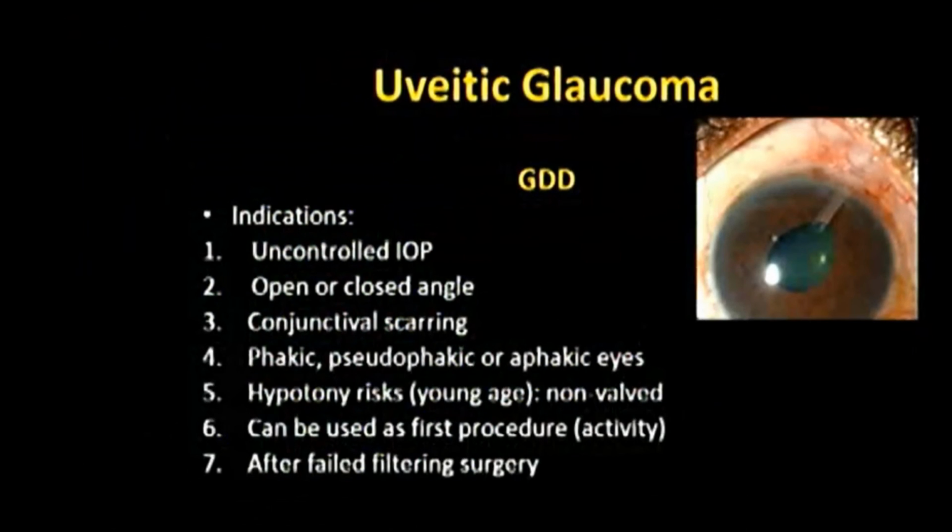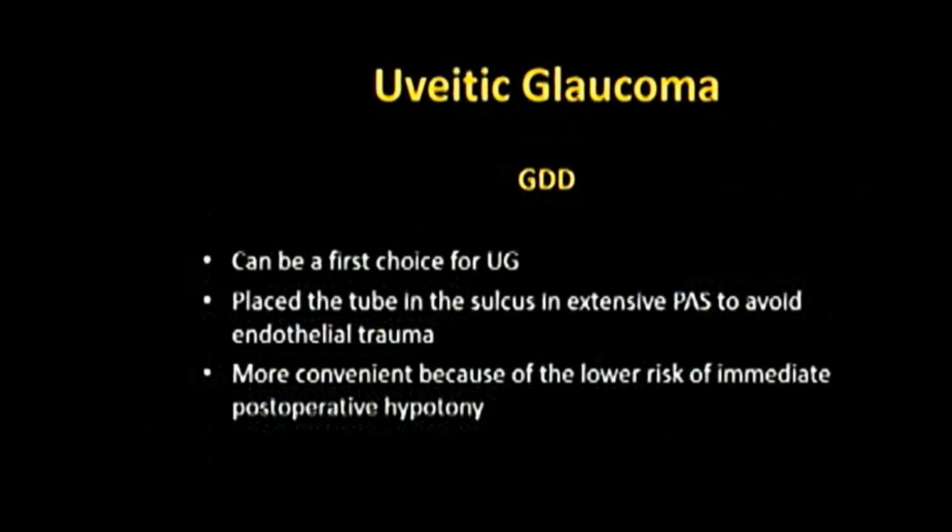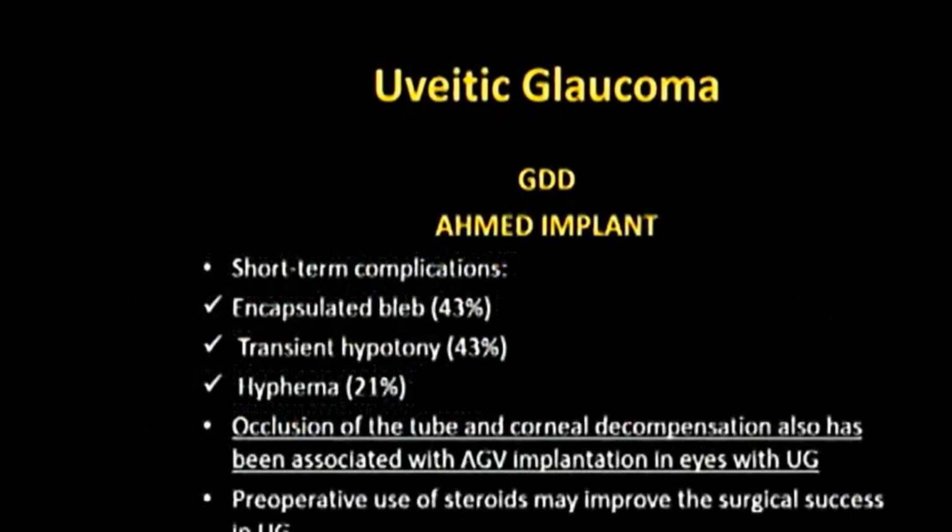It can be used as a first procedure if there is some significant activity, but you are in need to do the procedure, and it can be done after failed filtering procedure in uveitic glaucoma. Again, it can be a first choice for uveitic glaucoma. We can place the tube in the sulcus in extensive peripheral synechiae to avoid endothelial trauma, and it's more convenient because of the lower risk of immediate postoperative hypotony in patients who are at high risk of hypotony aside from deep sclerectomy.